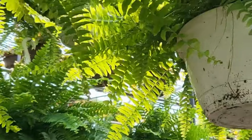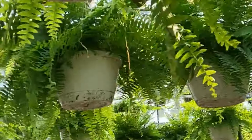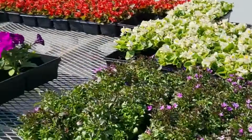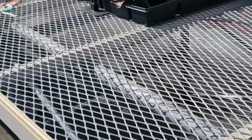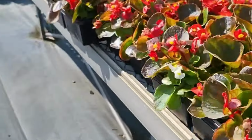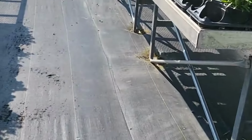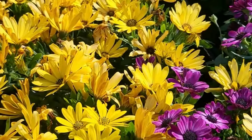Ooh. Oh, hold on. Okay, we've got our flower. We've got our fern. Now what? Oh, so pretty. Ooh, what are you? Ooh, are these pretty? Oh my.